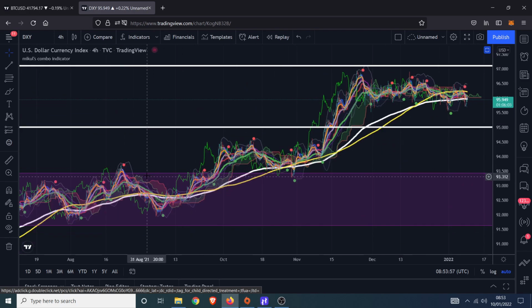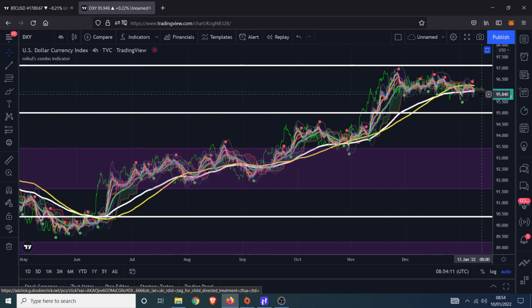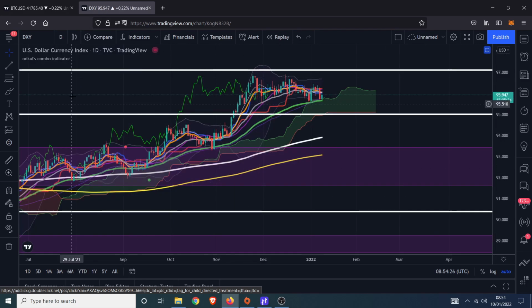When it comes to exponentials on the Dixie, they're all part of my chart anyway, but it's not particularly fond of respecting them. As far as this is concerned, I'm hopeful that we could consolidate a little further, which would allow for Bitcoin and crypto to have potentially less downside. I won't say upside, I'll say less downside, because the pressure is on with a high dollar, isn't it? We speak about that frequently.